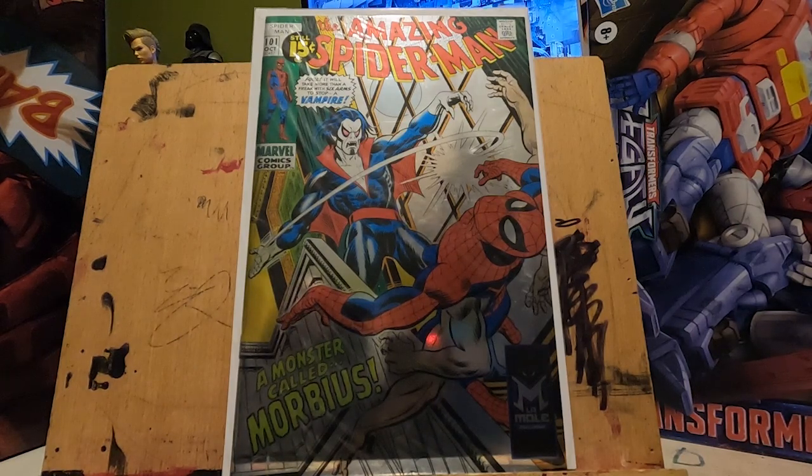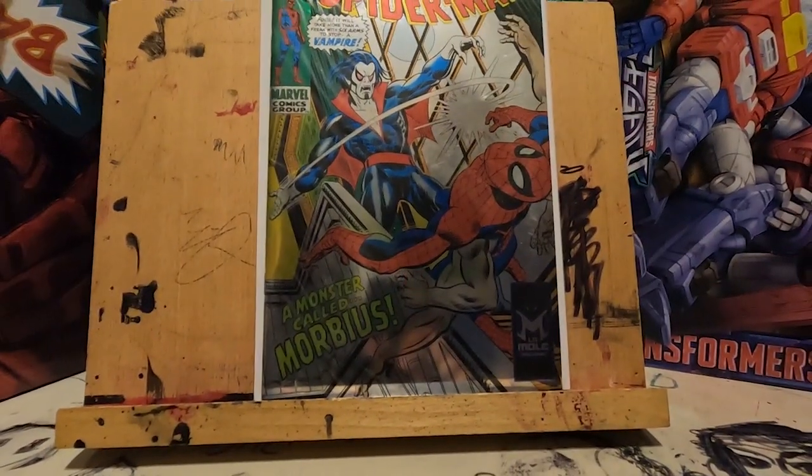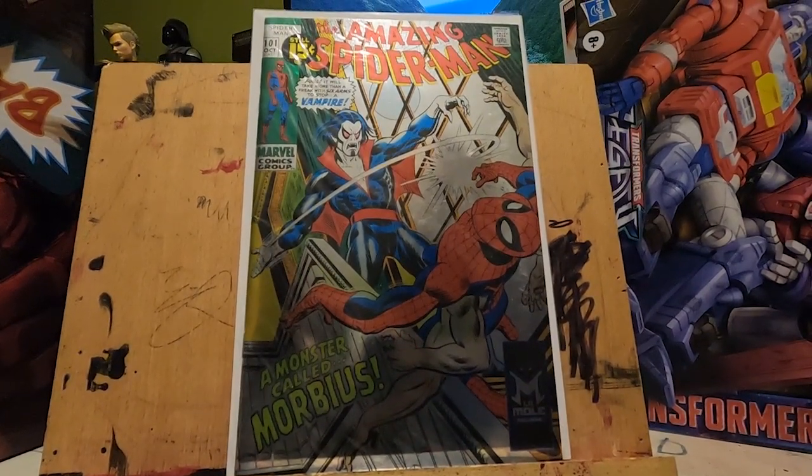Let's revel in this beautiful, beautiful cover, you know. Let's indulge ourselves in this beautiful cover. Isn't that beautiful, man? Great story, great cover, great, awesome, everything. You know, I have an original. I do. And I've shown it on the show before the pandemic. And it's incredible. I love it.